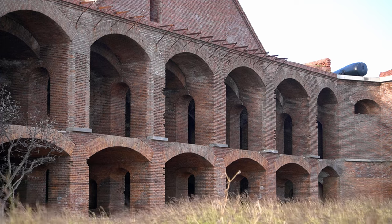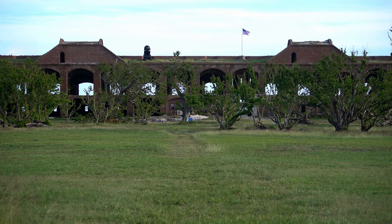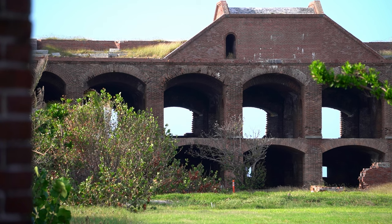Fort Jefferson was built in the mid-1800s as a harbor for patrolling ships in the Gulf of Mexico. Located along one of the world's busiest shipping lanes, it served to resupply or provide refuge to the ships during storms.